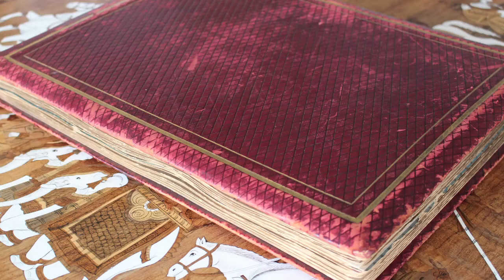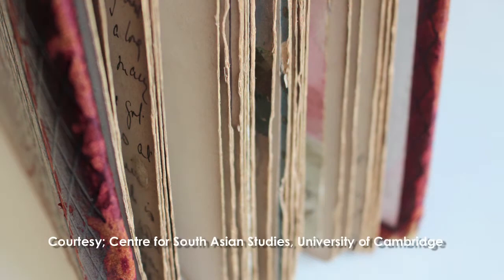And you will see this reflected in the object I want to present here today, which is a 19th century commonplace book, also called a scrap album. It's a leather-bound album. It's got 29 leaves. They are quite thick. It's cardboard, and it's housed in the archive of the South Asian Centre of Cambridge University.